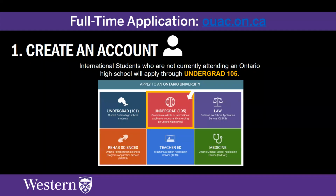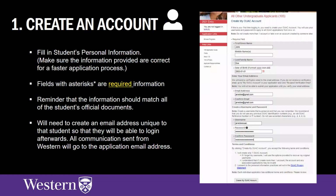The main steps, the first is to create an account. As I mentioned, international applicants are considered 105 applicants. So that is the category that you would want to use. When creating an account, it's important that the email address that you use, this student will be able to access, as all communication from Western will go to that application email address.